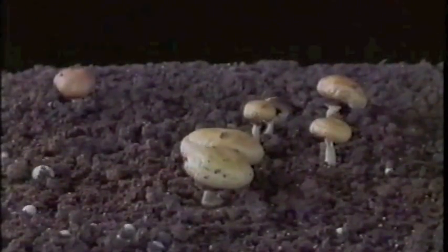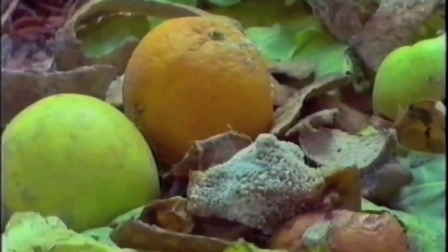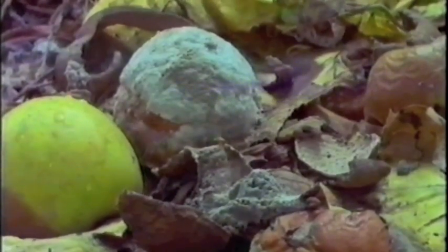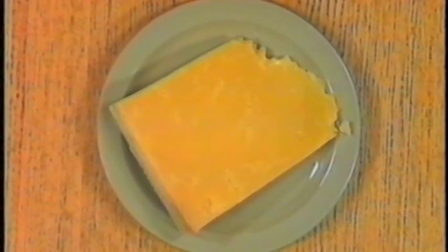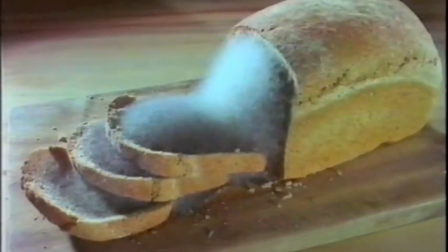Once things die, unless we do something to prevent it, they start to rot and decay. This happens to all food unless we take precautions. Sometimes the results can be dramatic. Though it won't happen as quickly as this. But it will happen to any food if it's left lying around.